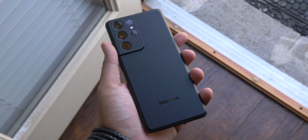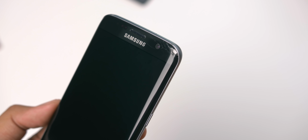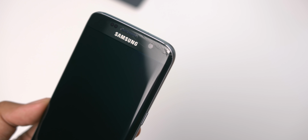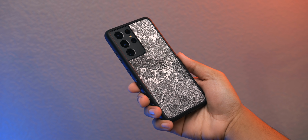I'm not one of those people that can trust themselves to leave the house without a case on my phone because of, well, past experiences. I'm still kind of paranoid about that, so I've been using one of dbrand's grip cases and, well, problem solved. This is a must for me.